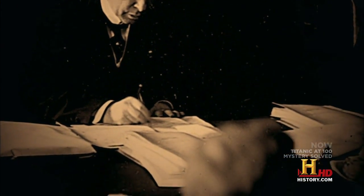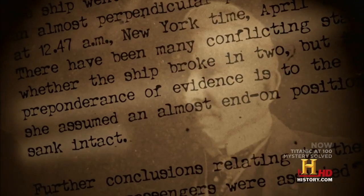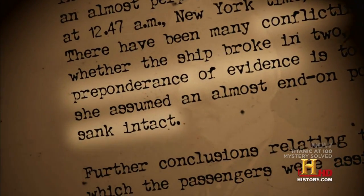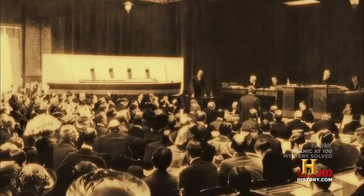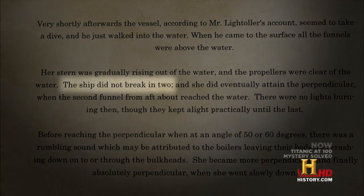In 1912, with no physical evidence to examine, Senator William Smith's investigation concludes Titanic sank intact. In its report, the British Board of Trade agrees the ship did not break.